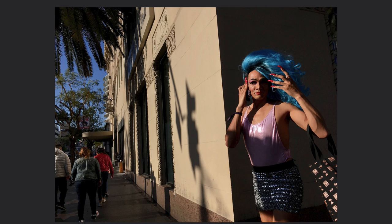We have a blue sky here. We got this great shadow of the streetlight against the wall here. We have a person in a red jacket. But the heart of the image is that shock of blue hair. It just pops out, and those red fingernails are absolutely wonderful.